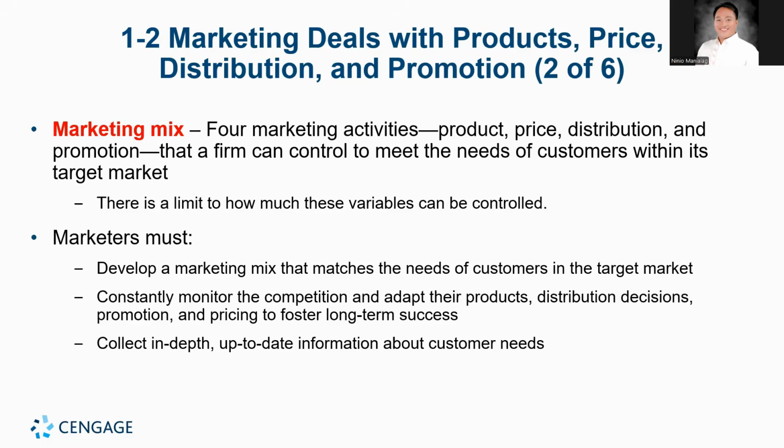Next, marketers must first develop a marketing mix that matches the needs of customers in the target market. Marketers need to understand their target customers first before deciding on their product, price, distribution, and promotion strategies. The marketing mix should be designed based on what customers need and value. However, customer needs and market conditions continue to change, so marketers must constantly observe what is happening in the marketplace.